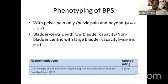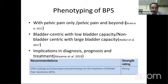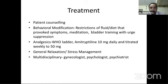If you want to succeed in segregating the treatment, you should be able to do phenotyping based on etiology, and more work needs to be done in this regard at that level. Yes, Sujit, please continue. Okay, thank you, sir. So AUA has given a strong recommendation on phenotyping of these patients for treatment, as these patients are really heterogeneous, and this has implications in diagnosis, prognosis, and treatment.